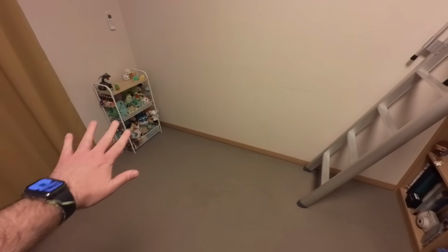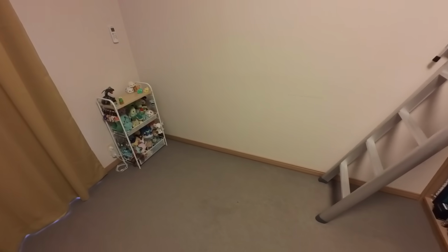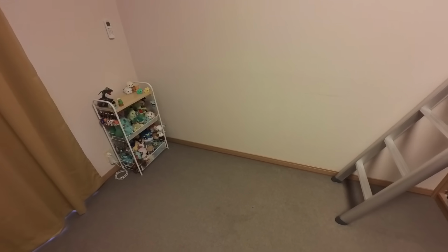And then all of this space here, it's actually a ton. I could fit a couch here. There's also a few couches I've looked at that I kind of want to try to fit here at some point, but I really love it.